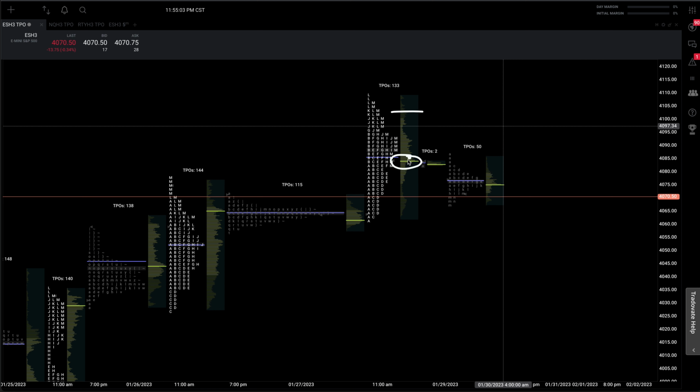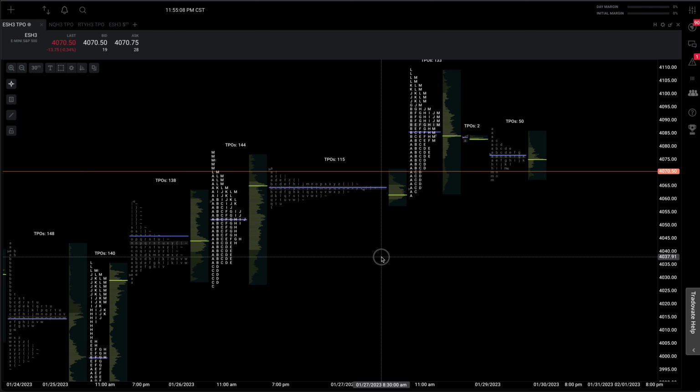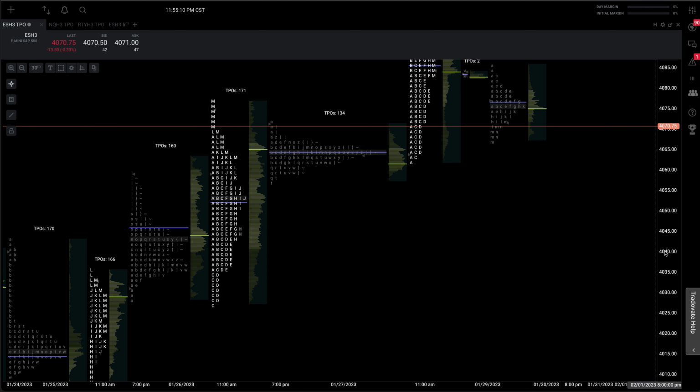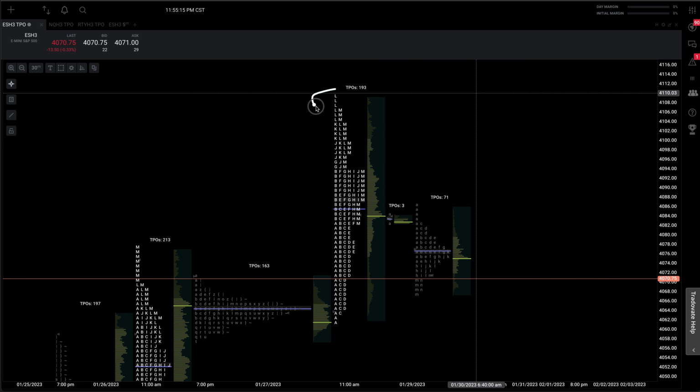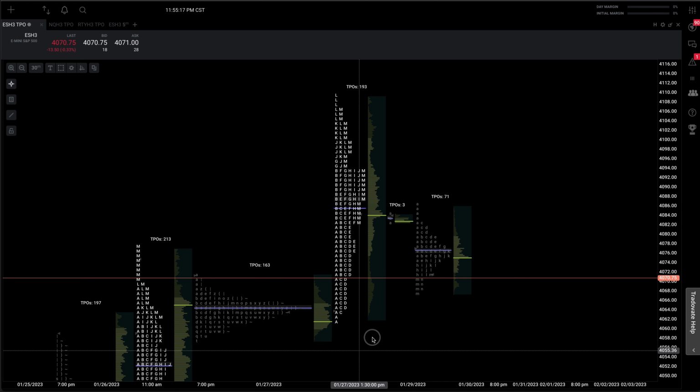It's not higher with price. It's literally in the midpoint of the range. What else can we say about this? We do technically have decent excess at the highs and lows. If I just zoom in a little bit on this, we have a couple ticks of excess at the highs in L period, a couple ticks of excess in A period on the lows.